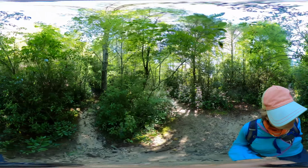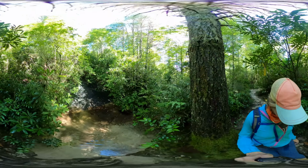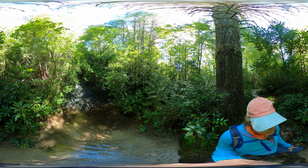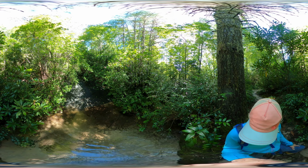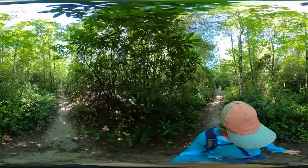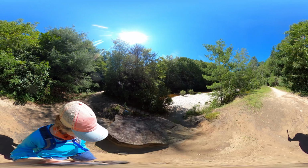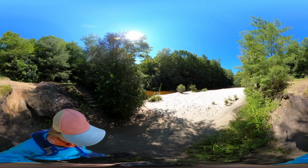Along the way, you'll encounter Side Falls. Honestly, you'll probably hear it before you can see it. It's a little bit hidden, but this is the third waterfall on this loop trail. Again, you'll have some relatively leisurely hiking. And I was surprised to find this sandy beach area along the river. This could also be a nice spot to sunbathe or splash around in the water or have a little picnic.